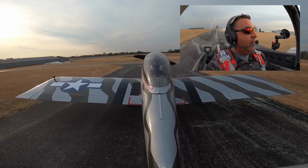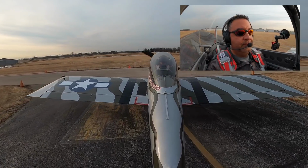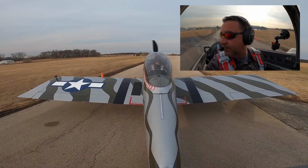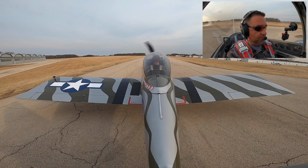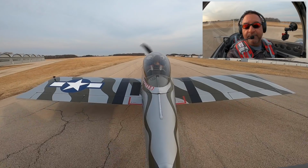All right, guys, I'm going to do my run up, and we'll be back in just a little bit. All right, we're on runway 30, or should be 12, powered up to 1700 RPM. Everything's in the green.